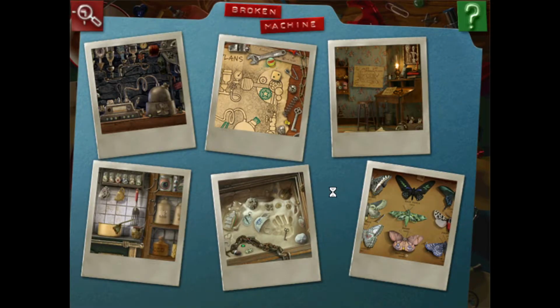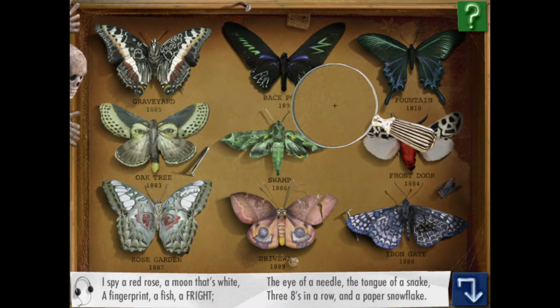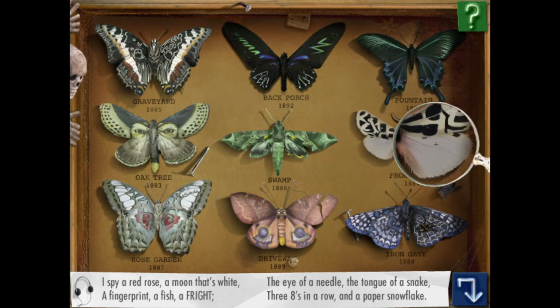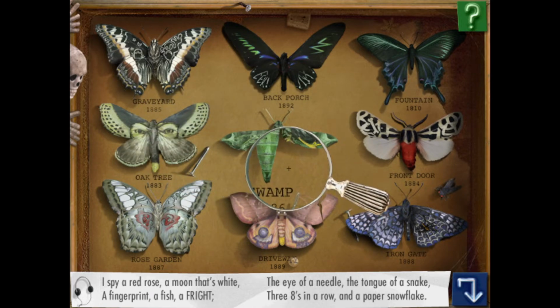What will the broken machine do once it's fixed? Find out after solving these I Spy riddles. I spy a red rose, a moon that's white, a fingerprint, a fish, a fright, the eye of a needle, the tongue of a snake, three eights in a row, and a paper snowflake.